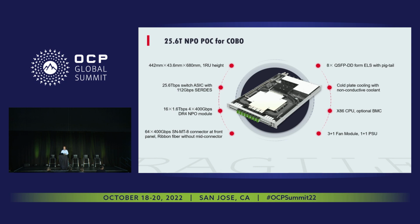For this prototype, we adopt a cold plate cooling with non-conductive coolant. We work with 3M for the coolant selections. And for the system, we also have an optional BMC, based on the Intel CPU solution. For the fan and PSU design, we have redundancy: 3+1 fan redundancy and 1+1 PSU redundancy.